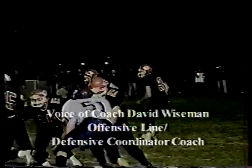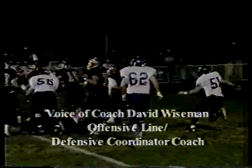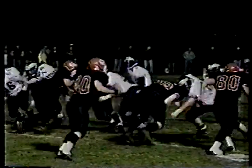My goals for this football season, 1999, are, first of all, I want to have some fun. I want these guys to know that they're playing a game and that they're just out there having a great time. Secondly, I would say that I'm a perfectionist, and if you're going to play a game, you should play it right, and you should do your job the right way every time.